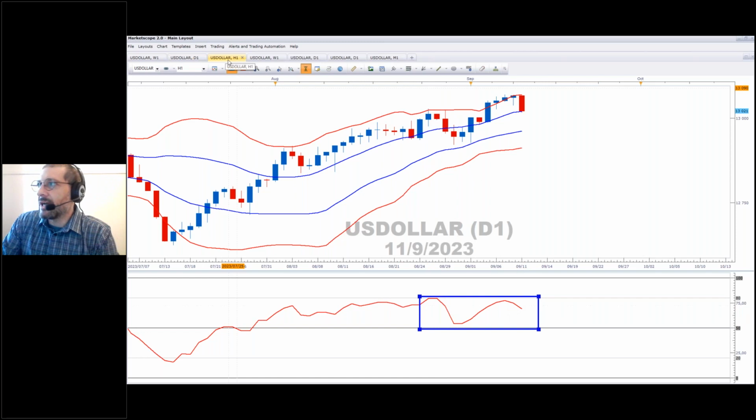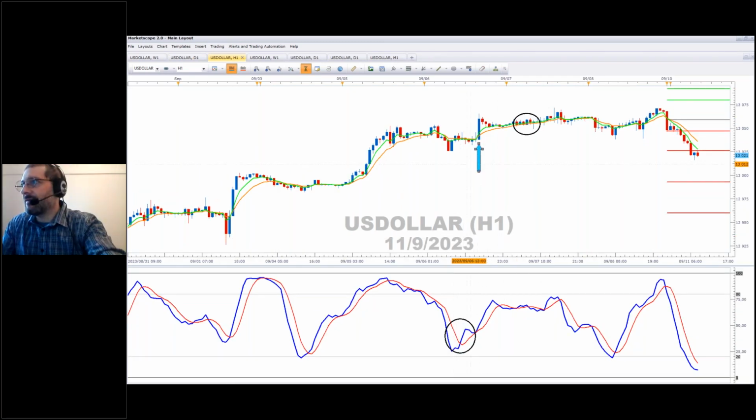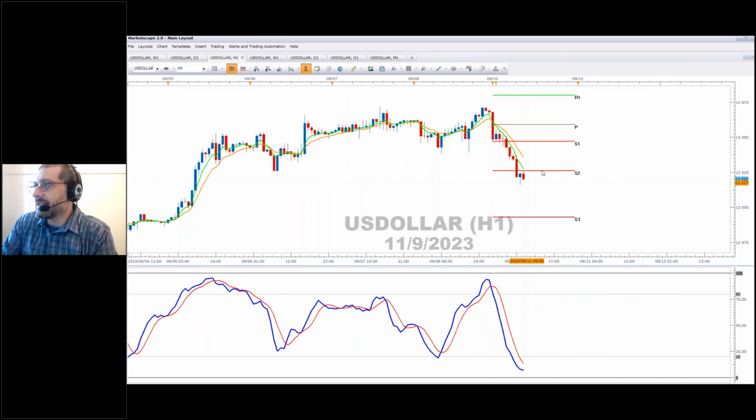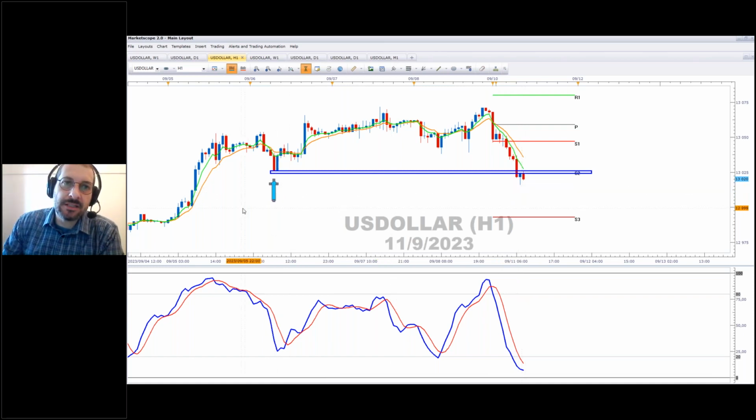Let's go down to the hourly chart here, and let's see if there are support levels here. Okay, so the S2 level is the level that's in play at the moment. There is an overlap. In other words, there has been a previous support. We'll just put that in. Okay, support there. The idea is, will there be support here? We don't want to predict. Okay, that's important.